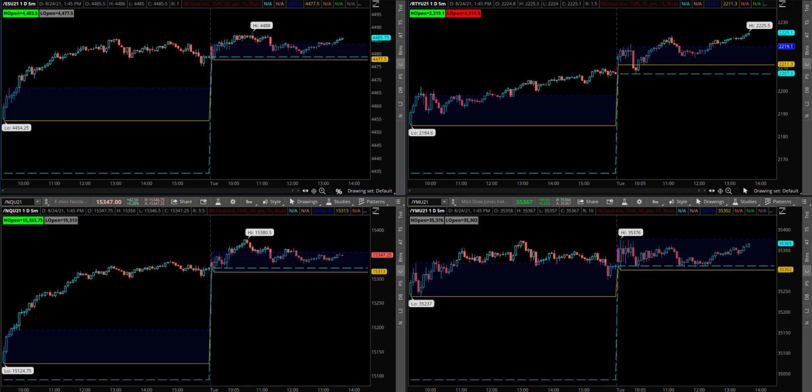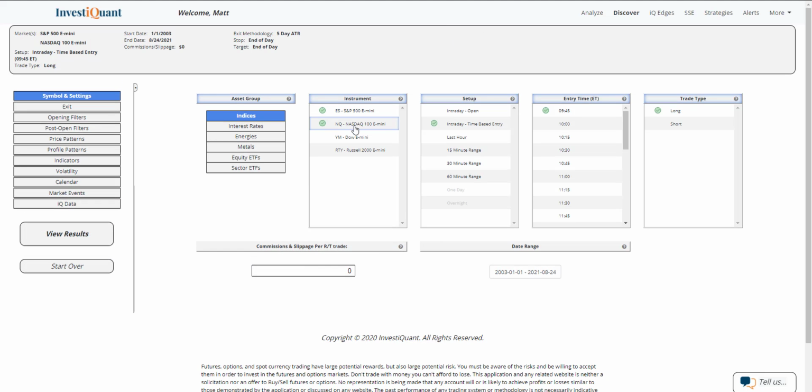So what we're going to be looking at this afternoon is what has happened historically when you are trading up at 52-week highs with a quiet range. So yesterday, the S&P closed at a 52-week high. Today, we are trading above that 52-week high and in a very quiet fashion. Let me go ahead and set that up here in Discover.